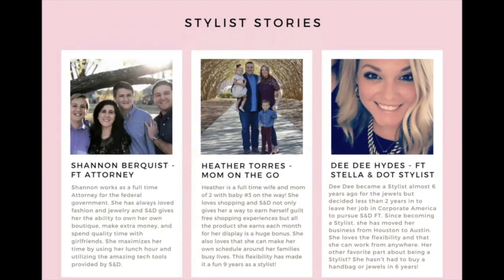She had her first child, Owen, who is adorable in this little picture. And for a few years there, she was having her kids. She kept her fingers in Stella Dot, but kind of just stepped back and did it very, very hobbyist-like. And then about almost 2 years ago, she decided it was time to step up her business again. And boy, did she ever.